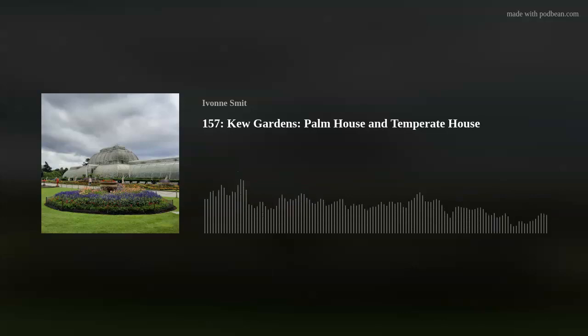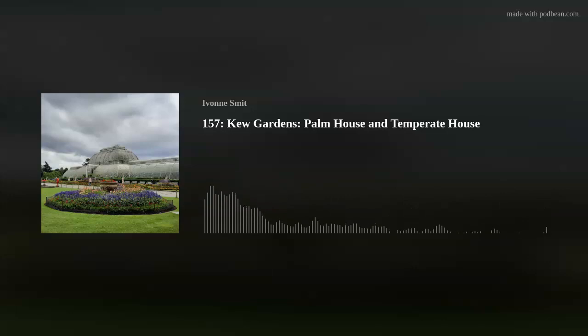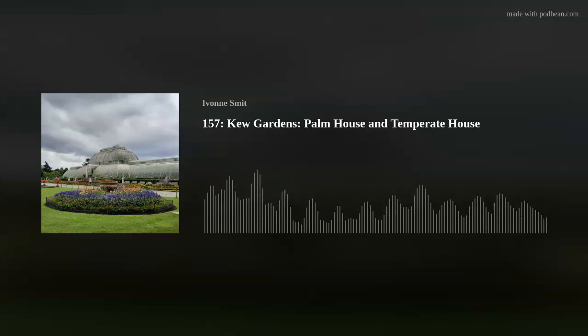But it's a very pretty building on the outside, lots of white and glass, of course, and ornamental vases at the entrance. The Temperate House was commissioned in 1859 by the director of Kew, and it was designed by a renowned architect with the name of Decimus Burton. It was opened to the public for the first time in 1863, but it wasn't ready at the time. It took another 36 years to complete the building.